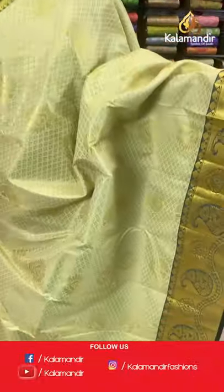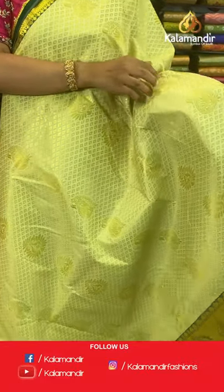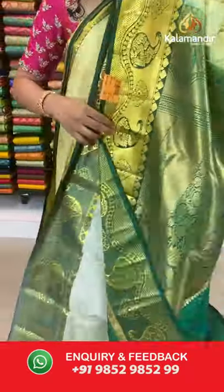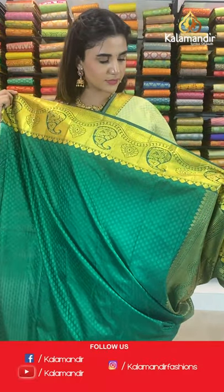We have a cream and green combination here. Very beautiful. The body is brocade with floral design and we have a contrast jari border. With this comes a contrast rich pallu, very beautiful. And we have a contrast embossed blouse with border.